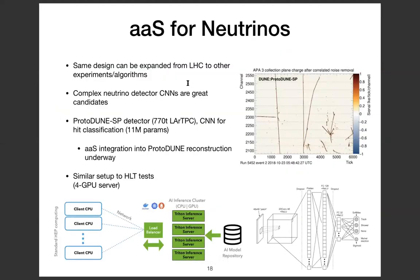The same design that we've implemented for these LHC-type tests can also be expanded to other experiments. Complex neutrino detectors and the CNNs for them are really great candidates for this, I think, because they're very large and computationally complex. In this context, we looked at the ProtoDUNE single-phase detector, which is a 770-ton LArTPC, and in particular a CNN for hit classification that they use, which is around 11 million parameters.